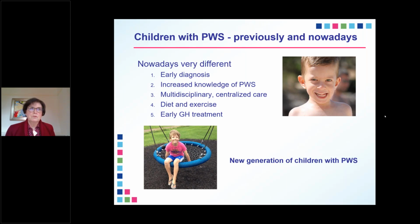On the other hand, when you go, let's say, within the normal range, you lose the effect of growth hormone. So there is a discrepancy. But in practice, we try to have them at around 2-2.5 SD.